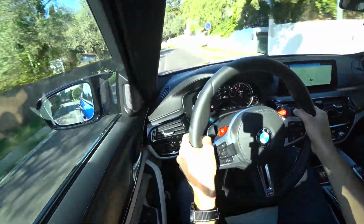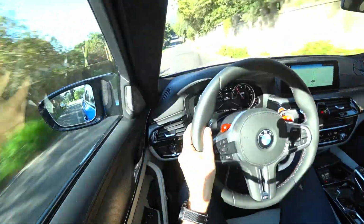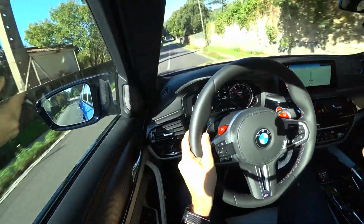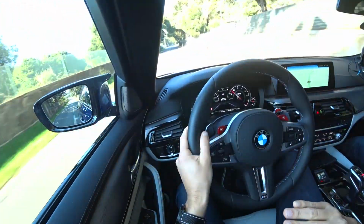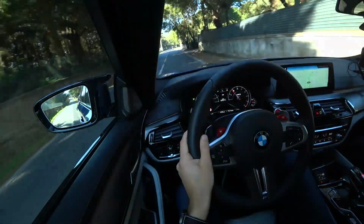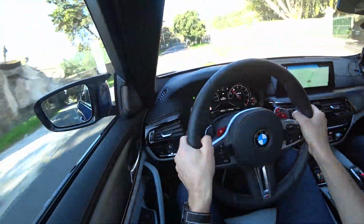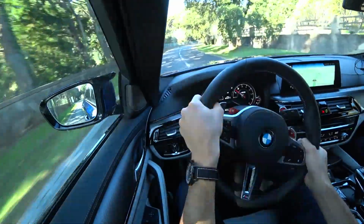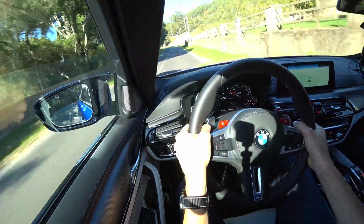Even if you're in higher gears in comfort mode, as soon as you hit the pedal, it goes forward so smoothly. So it's really like it feels linear. Wow. And so effortless and sovereign again. The pure driving machine for sure in this segment.